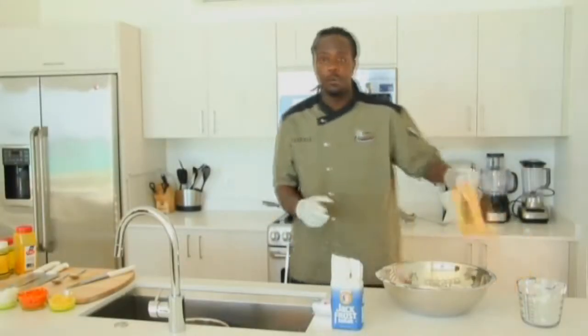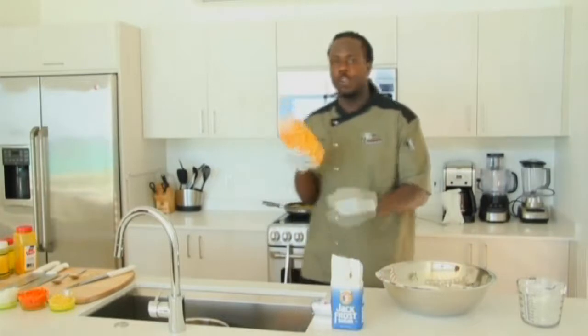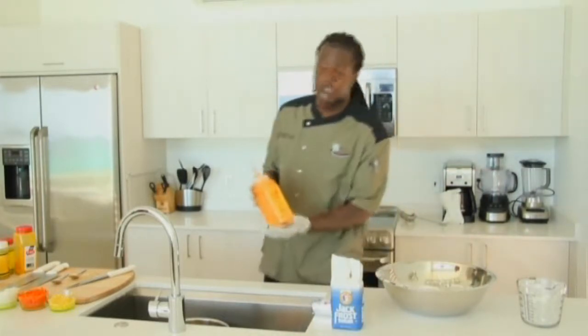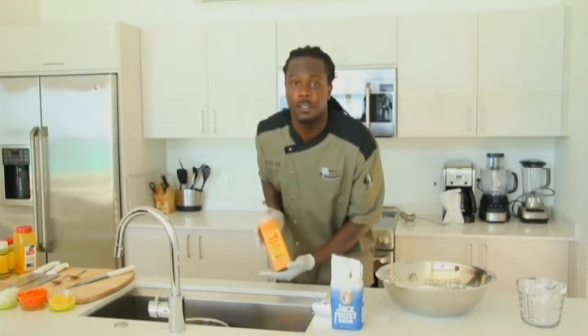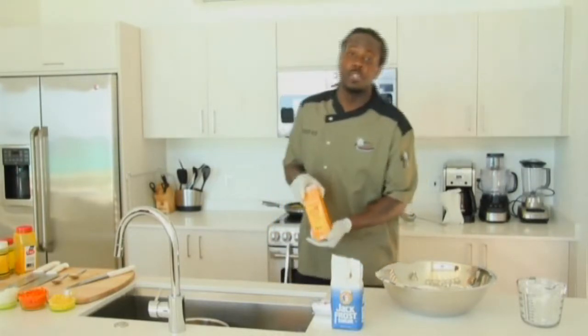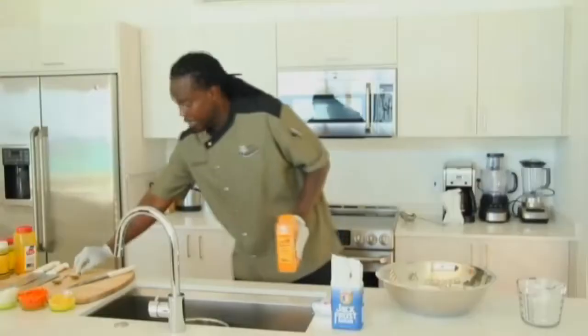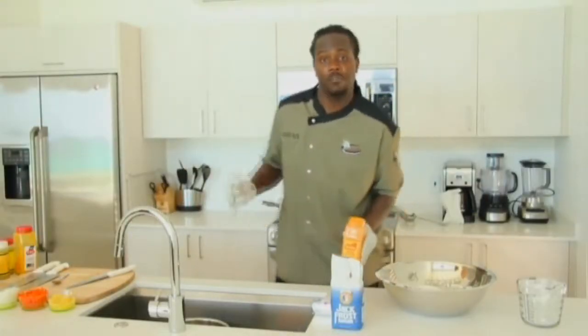I have a little bit of yellow coloring powder. Now this is exotic, this is hard to find. I had to ship this in from Gibraltar. Okay? I know some people in Gibraltar that had this specially made for me. And they said, Chef Nick, if you know anybody on the island who wants it, have them order through you.